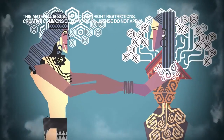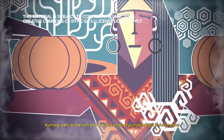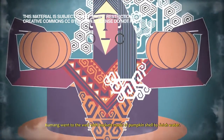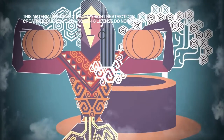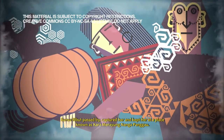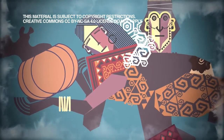This is Kaling, that is Kumang, they are husband and wife. She wants to go and fetch water with the pumpkin shell. And then Bunsu Ribut, the strong wind, passed and kept Kumang in the big tree.